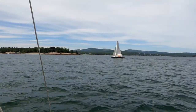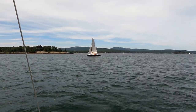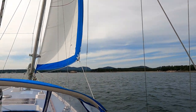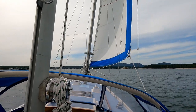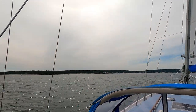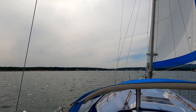Here we have what I believe is an Etchells 33, those modern square-topped mains. Right along. Faster than I am, but they have full sail up, and I certainly do not. I even have 5 turns on my furling jib, just because I did not want to be overpowered out here when I'm single-handing. And of course, as we get closer to the harbor, as usual, the wind is picking up a little bit.